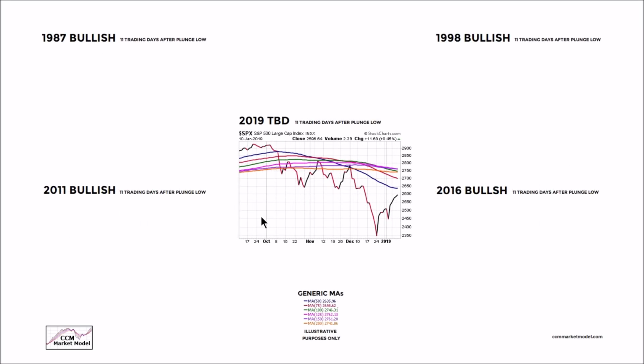This is a daily chart of the S&P 500 index as of the close on Thursday, January 10th, 2019. We're using generic and for illustrative purposes only daily moving averages from the 50-day simple moving average in blue all the way out to the 200-day moving average in orange. What we'll be covering here is somewhat of a remain cool, calm, and collected playbook.